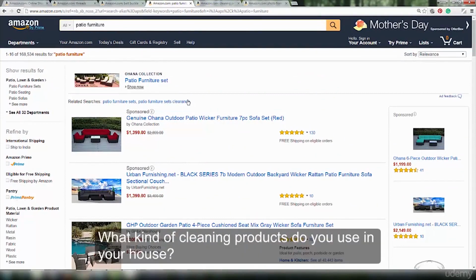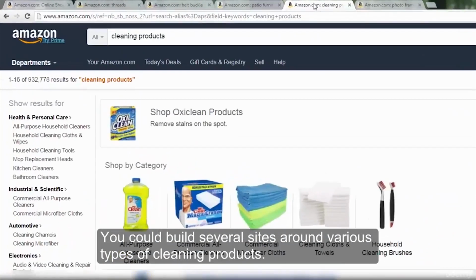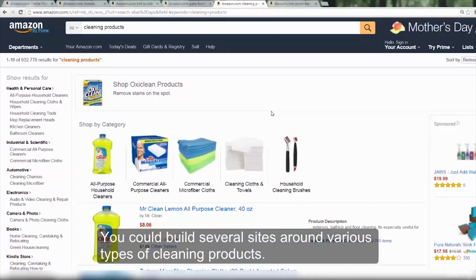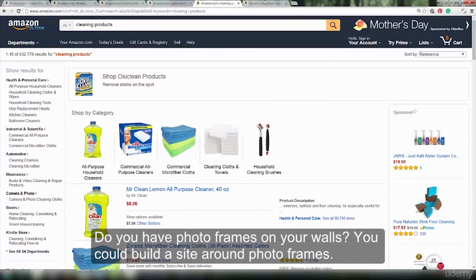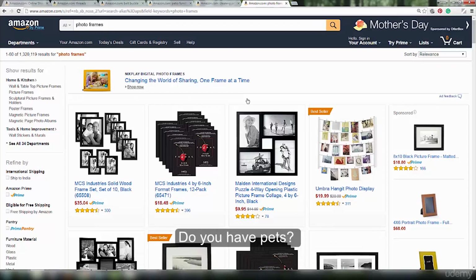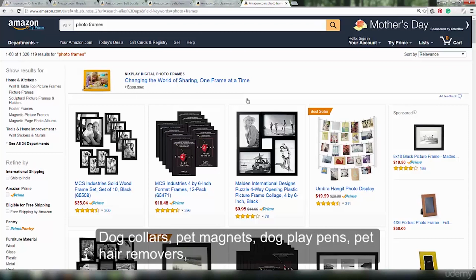What kind of cleaning products do you use in your house? You could build several sites around various types of cleaning products. Do you have photo frames on your walls? You could build a site around photo frames. What kind of products do you tend to buy on impulse while shopping? Do you have pets? Pets is again a very big niche. Dog collars, pet magnets, dog playpens, pet hair removers, potty trainers, and so on.